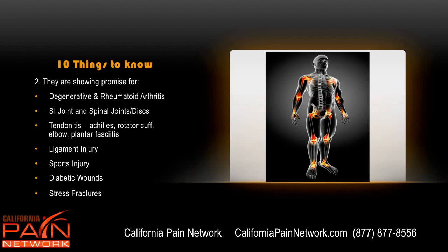What you have is a procedure that is actually helping to restore and regenerate tissue, as opposed to when you do steroid injections, which doesn't heal anything. It's just a proverbial Band-Aid. This is much more. Ligament injuries, sports injuries, diabetic wounds, and stress fractures are all seeing excellent results.